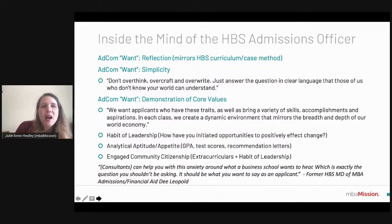Okay. What else are they looking for? They want somebody who reflects. They want somebody who's thoughtful. The reason for this is because of the case method. In discussions, they don't want just people who are going to give the answer is 47, but why the answer is 47, how the answer is 47, okay? They want people who are going to have a discussion around the things that you're talking about, who are going to take it to the next level.